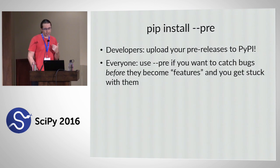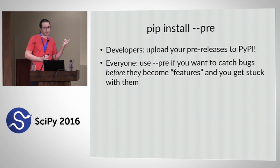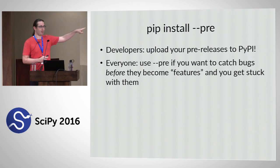And another thing that's going on, oh right, and this is actually an old thing, but I just wanted to highlight it since I'm here, advertise it. There's this cool feature pip has. You don't get it with Conda. Maybe you should be able to get it with Conda, but you can't right now, which is that you can upload a pre-release to PyPI, and pip by default will ignore it unless you say --pre when you're installing with pip. So if you're a developer, you should upload your pre-releases to PyPI, because you want people to test them, right? That's the whole idea. This makes it really easy.